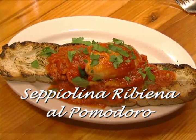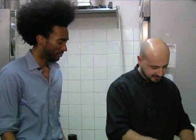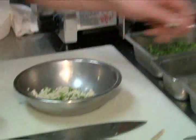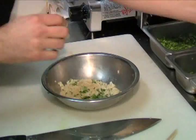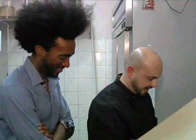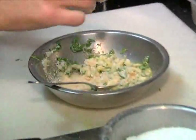This is also another traditional dish from Bari as well. So I chop the breadcrumbs. I put the breadcrumbs with the parsley and the garlic. I add also some dry breadcrumbs and some cheese. An egg. A little bit of salt in it and a little bit of crushed red pepper.